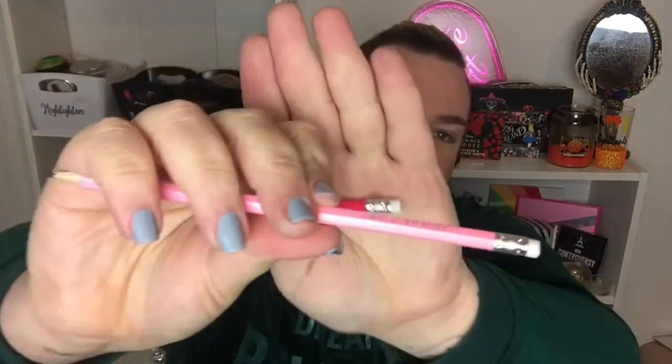So next we have pencils. I'm guessing it's going to be exactly the same as what was in the Poundland one, but sassiness. These ones say I am very busy and boss lady. You can't even see that. So this one says boss lady. Can you see that? I don't know. And this one says I am very busy. Can you see that? I don't know. So yes, pencils.